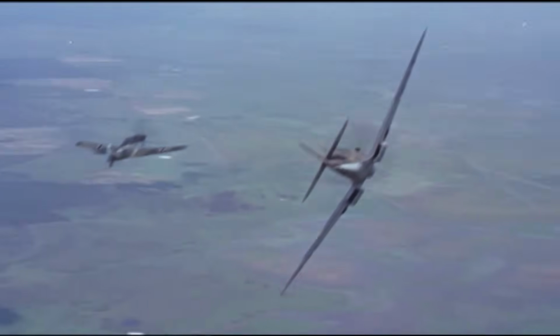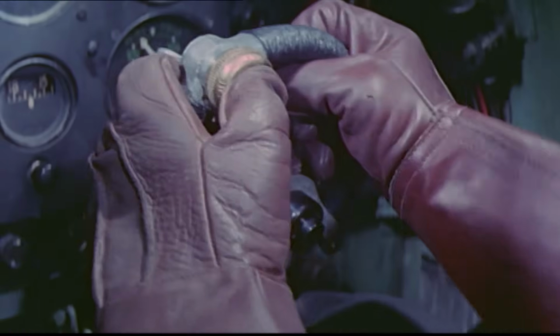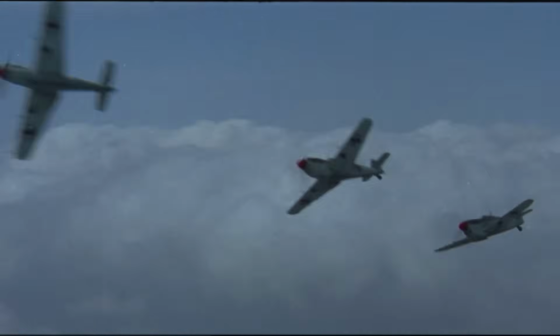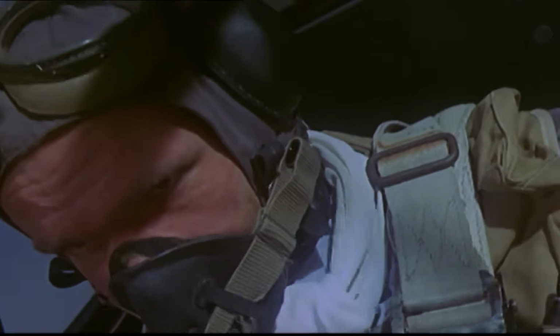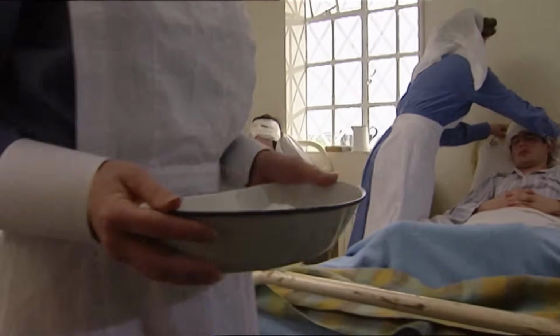As 11 Group's airfields come in for yet more punishment, their fighter squadrons initiate large dogfights over Kent and Sussex. Aircraft factories are also under constant Luftwaffe attack. But losses to Fighter Command's fighter strength are nevertheless being made good by industry. Mounting pilot losses were the primary concern.